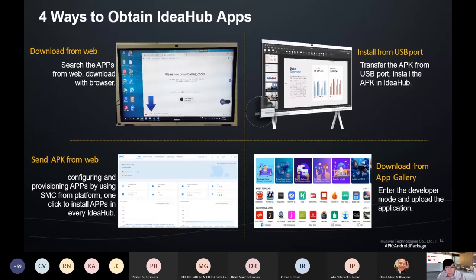So there are four ways to obtain the Idea apps. First is through web, it can be downloaded through a web browser and installed as software on a desktop or laptop. Another option is it can be installed through USB. Just copy the APK file to a flash drive and you may install the APK software directly to Idea Hub.